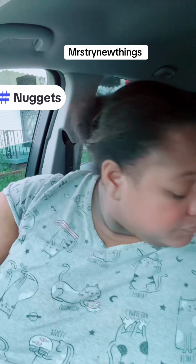I taste the regular nugget. If you know what Wendy's nuggets taste like, the garlic parmesan is not enough sauce on it. Okay? It's not it. You know what I'm saying? It tastes like garlic parmesan, but the chicken nugget is overpowering the experience of the garlic parmesan. It's not giving at all. I'm a little disappointed, because I wanted that burst. I wanted that flavor, that sauce, and it's not there.